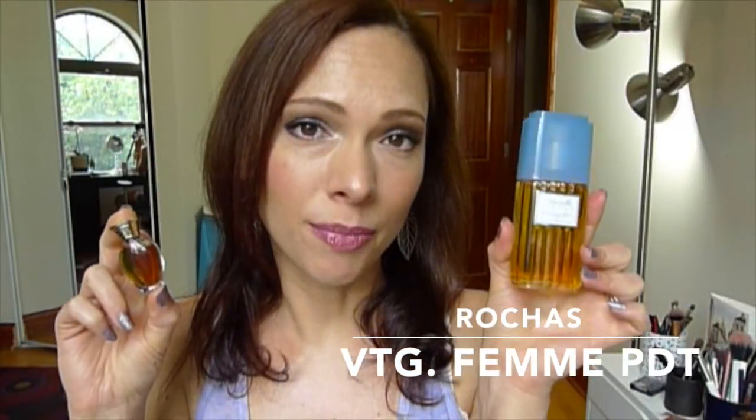I picked up this because it was created by the same perfumer who created my Diorella, Edmond Roudnitska. I just started reading up on him because I think he's a genius, and I wanted to try other things that he made. So I've got Femme, which is a classic in its own right. Okay, so those are my vintage finds.